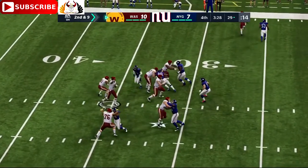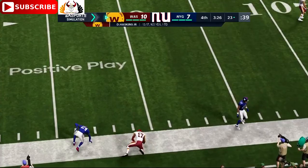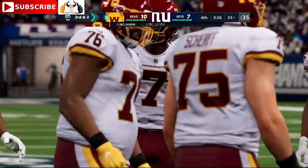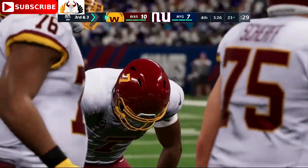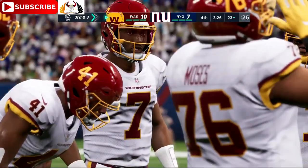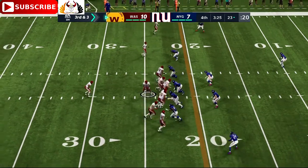From the gun, Haskins looking for McLaurin, and he's got him. And he'll be out of bounds just inside the 25-yard line. 6 yards is the pickup, and that'll lead to a 3rd down. Tell you what, he's been able to put the ball in some tight spots all game long. That throw, no different. Yeah, a lot of people would call it a gutsy type of a throw. I think he looks at it as, I can do it, so it's not that big of a deal to me, and I'm going to keep firing.